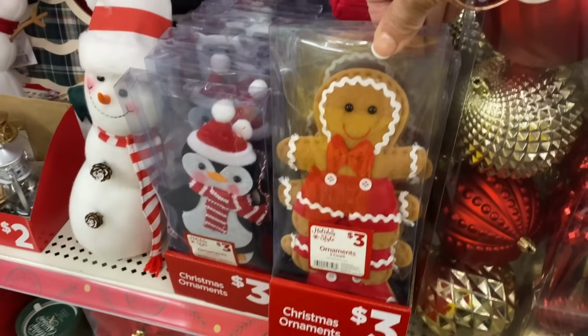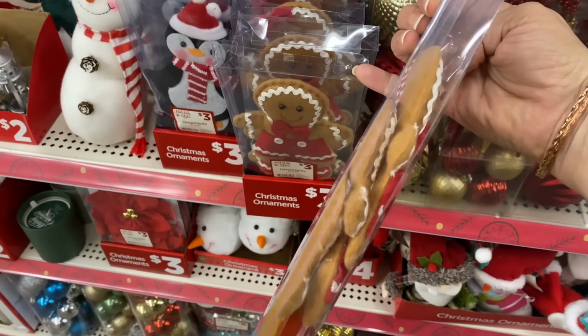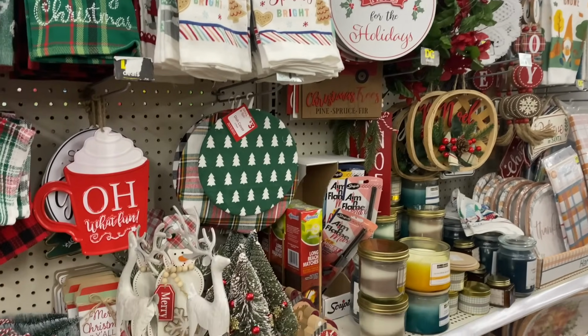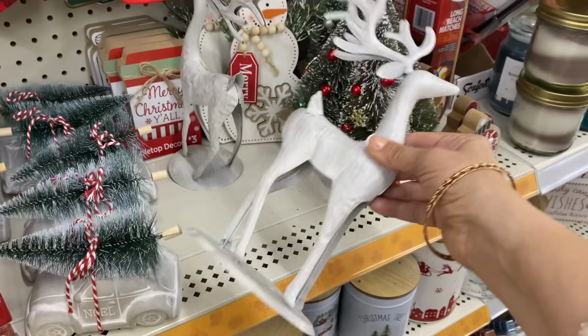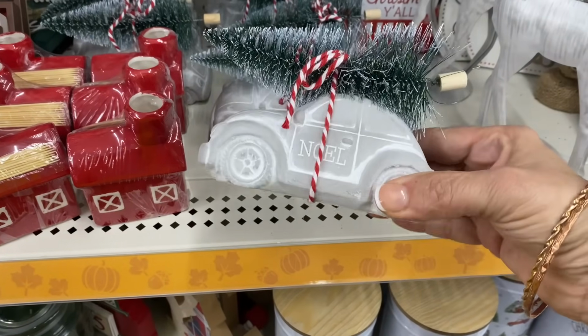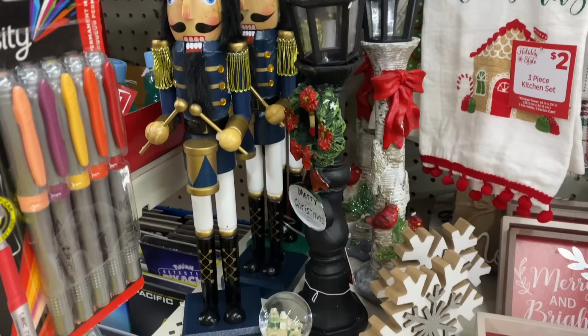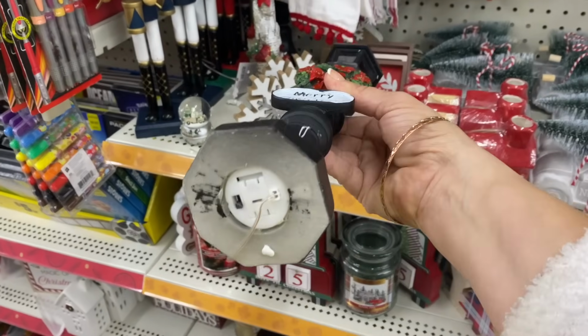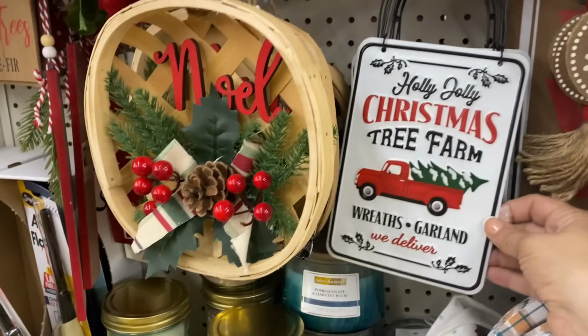Now I'm at the other Dollar General and I found these really cute gingerbread ornaments, a set of 3 for only $3. Here's more decor. Love these deer. $5. I may spray paint them black to give them more of a Pottery Barn look. I love this lantern too. Isn't that pretty? I just thought it was so pretty. You could turn it on and off.